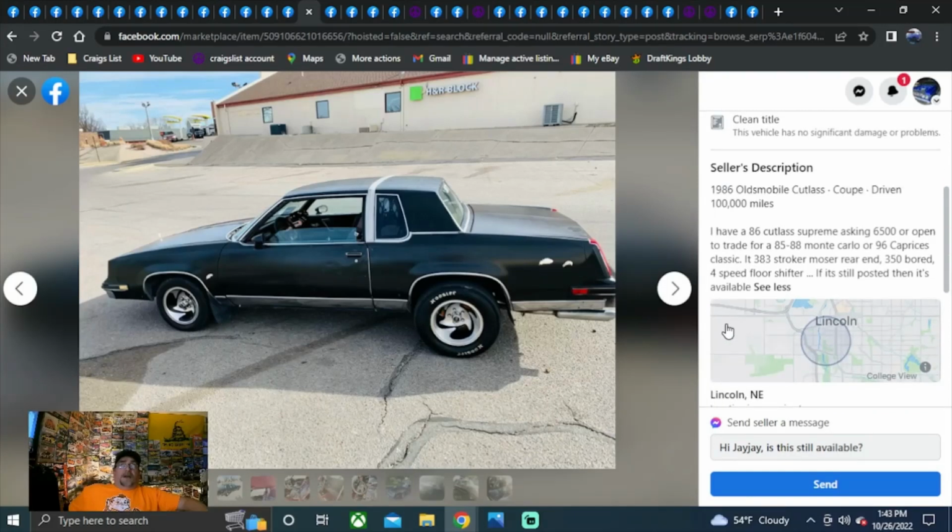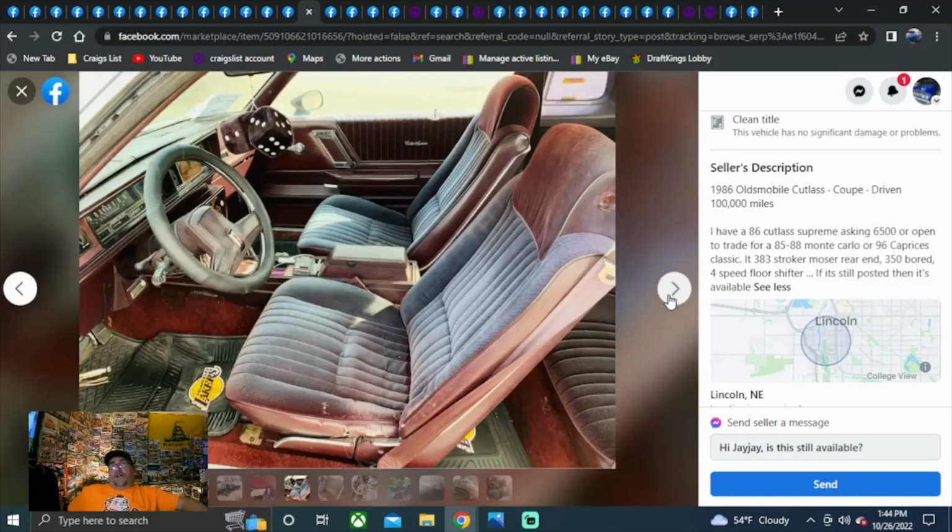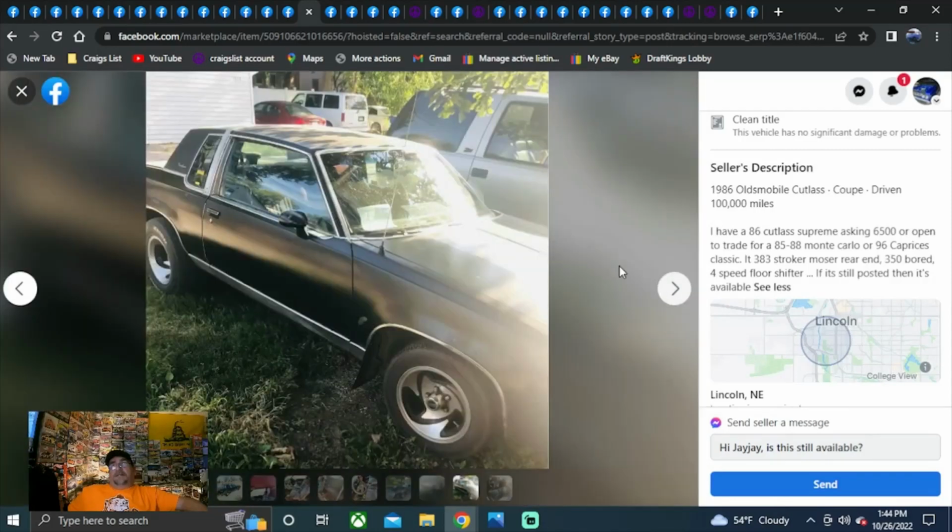I mean Nebraska. So it's going to be an 86 Cutlass, $6,500, open to trades for an 88.5 to 88 Monte Carlo or 96 Caprice. So could do some trading on that one. It's not a T-top. It is what it is.